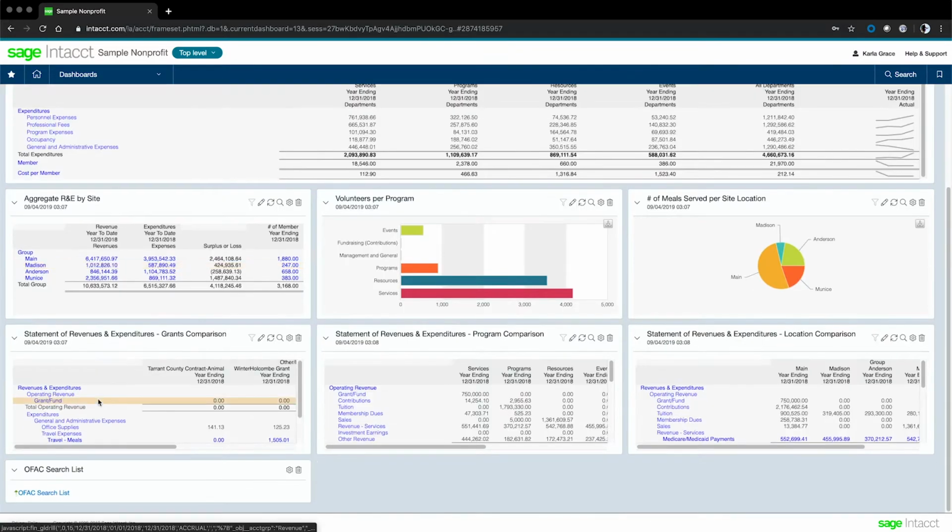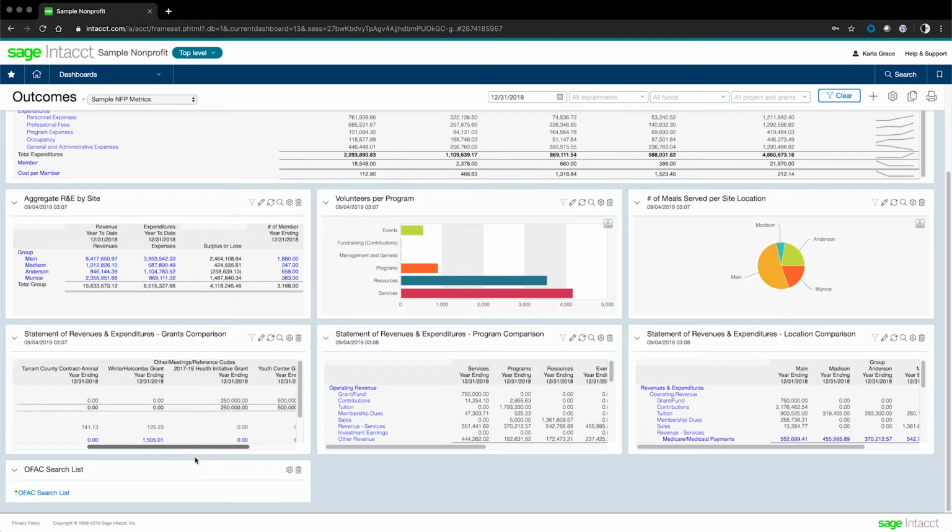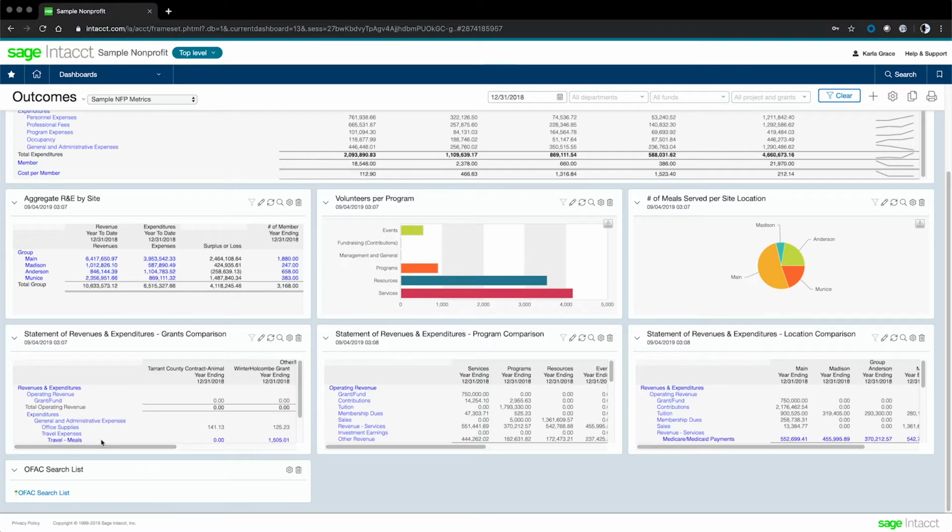We can look at grant comparisons, where grant is another dimension. I have the statement of revenue expenditures where I compare different grants. The difference here is that grants is a custom dimension. In addition to 10 standard dimensions, Sage Intacct lets you add as many custom dimensions as you need. I'll talk more about that and how that helps nonprofits as we look at dimensional reporting.